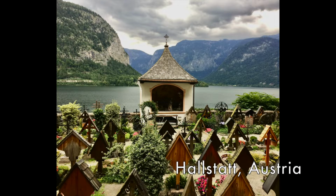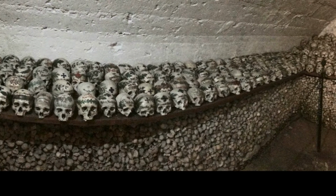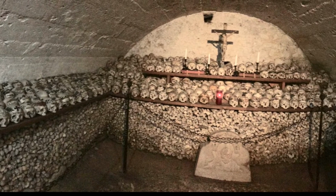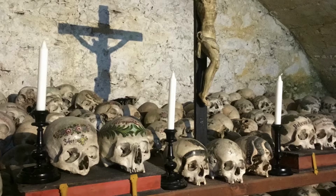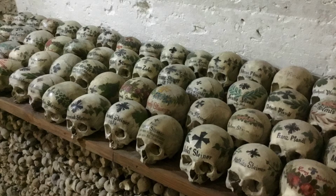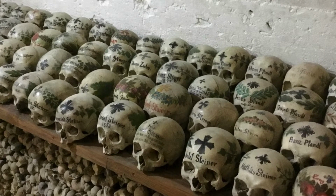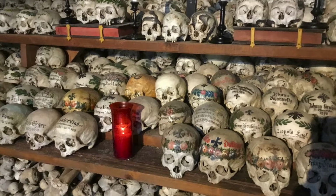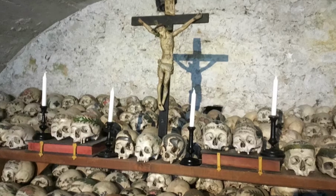This cemetery overlooks the Hallstatter Sea in Hallstatt, Austria. Also, it contains an ossuary, or a bone chapel. The family hand paints the skull of their loved one, and then it's placed in the ossuary. The skulls on top of the books or the Bibles, those are priests.